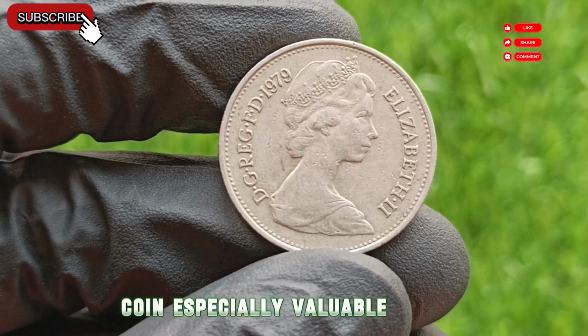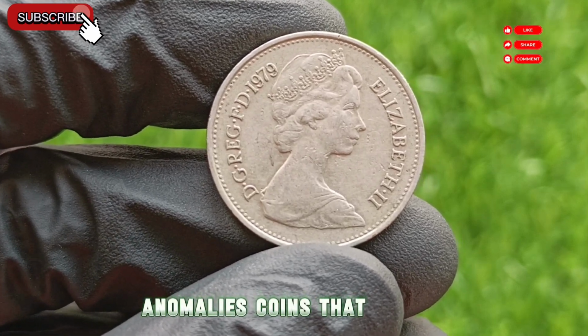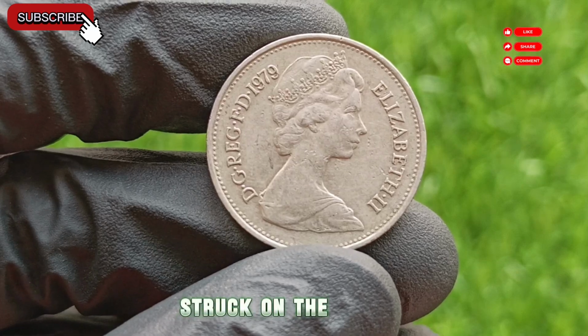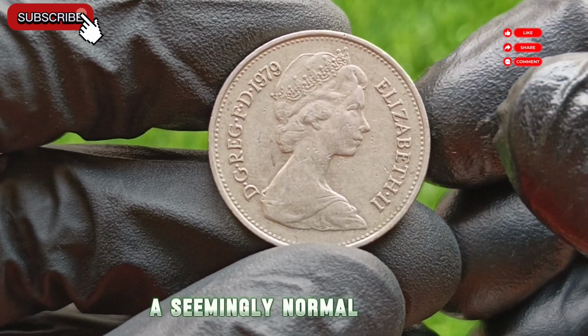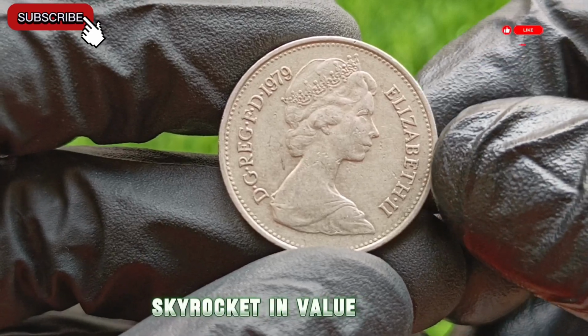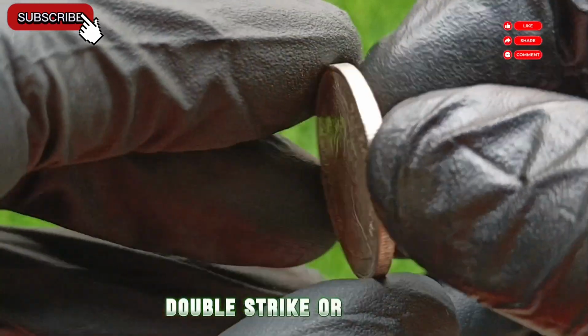What makes this coin especially valuable in collector circles are errors and anomalies, coins that may have been misstruck, struck on the wrong metal planchet, or created with experimental dies. A seemingly normal coin could suddenly skyrocket in value if it has the slightest misalignment, double strike, or incorrect edge pattern.